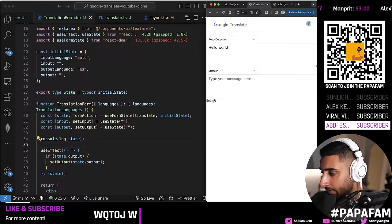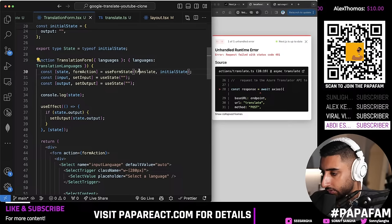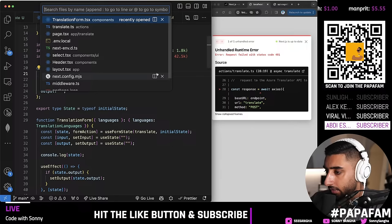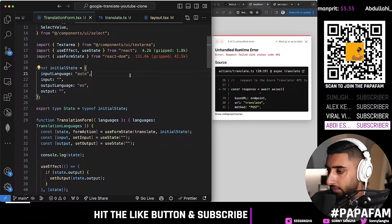Okay, 4-1. Fine. So at this point now, we've got the use form state translate. Now, I think I've screwed something up in my middleware, but I'm going to fully give this a try and see. In my middleware, let me just double check. In my middleware, I've got forces translate. That's fine. This is live debugging at its finest right now.